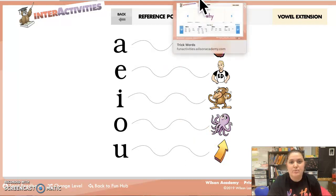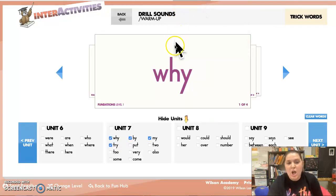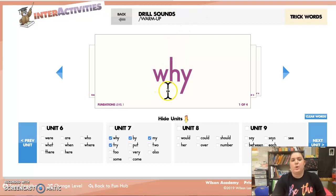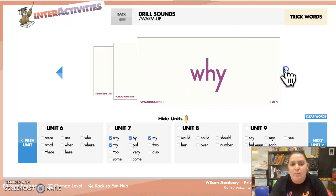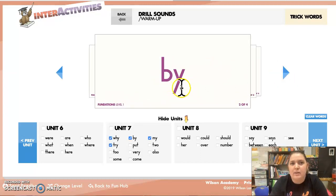So we're going to read our trick words. Our first trick word is why. We're going to skywrite why. I need you to stand up, 2 fingers straight out, and we're going to spell it. Spell it with me and write it. W-H-Y. Why? All right, now do it with your eyes closed. W-H-Y. Why? Good job.